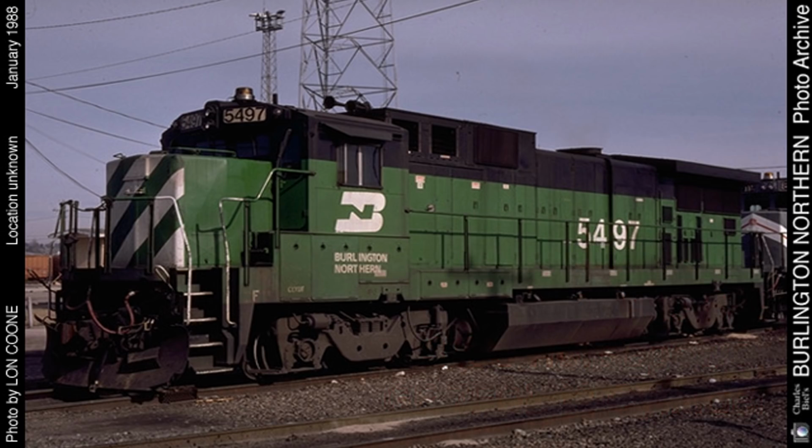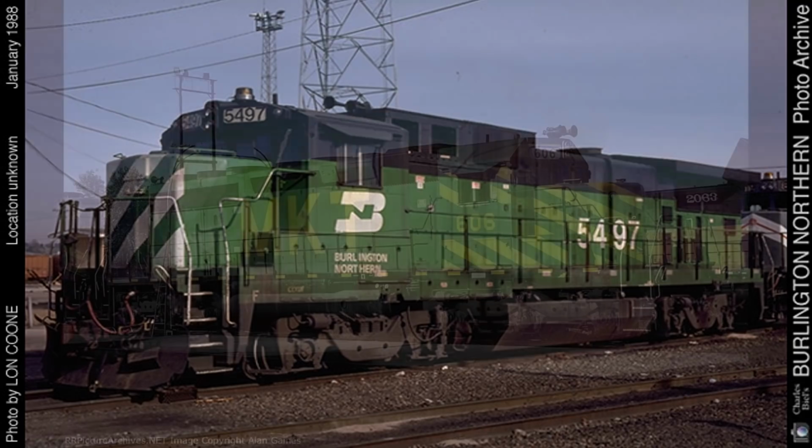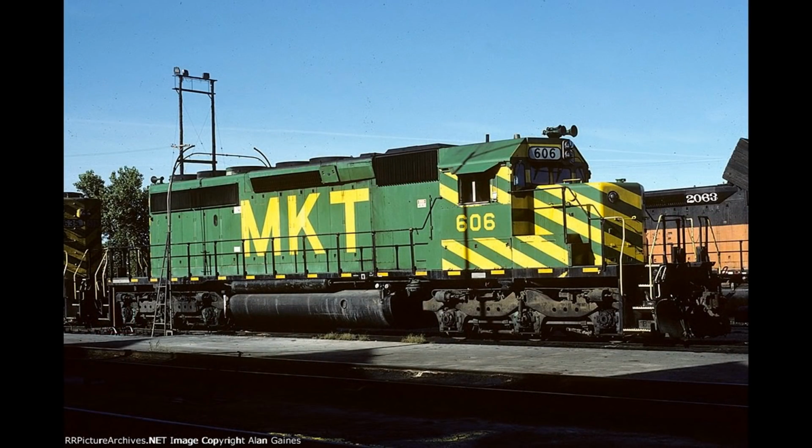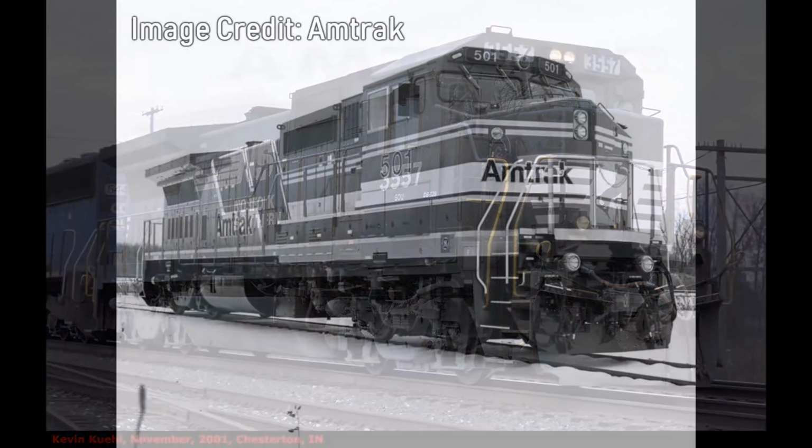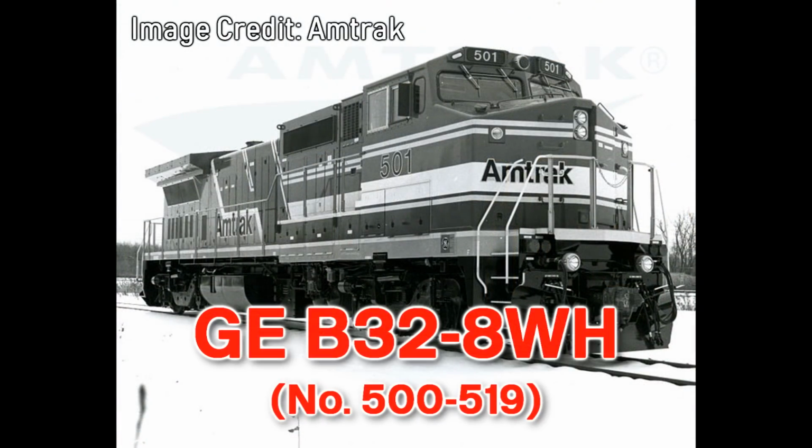The locomotive wasn't popular as many railroads were moving away from 4-axle mainline freight diesels in favor of 6-axle power. 6-axle power provided better weight distribution and improved tractive effort. Only 49 units were built between 1984 and 1989, with the majority going to Norfolk Southern. However, GE offered Amtrak a new variant of the B32-8 in 1991, the B32-8WH. Amtrak ordered 20 units numbering 500 to 519.